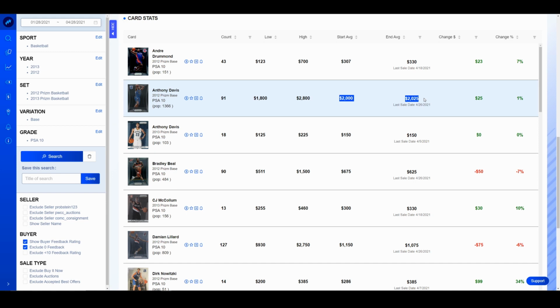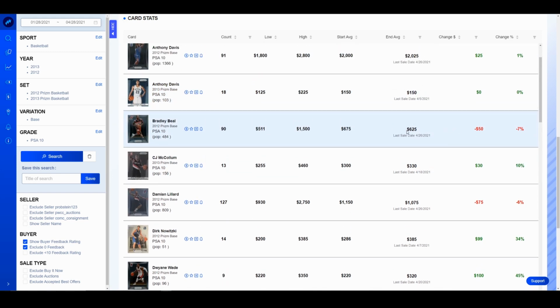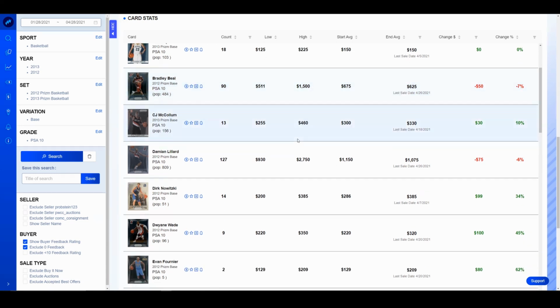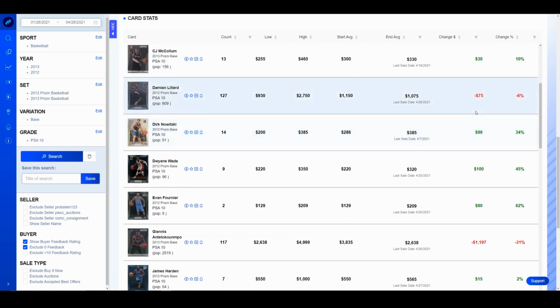Klay Thompson did the same thing. He should be on here at some point. He didn't see a big price increase, and he basically lost both his legs. Bradley Beal, basically flat, has been playing out of his freaking mind as well. Down 7%, has been having a hell of a season. CJ McCollum up slightly. Damian Lillard down slightly.